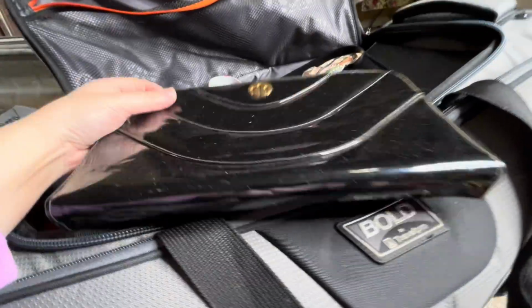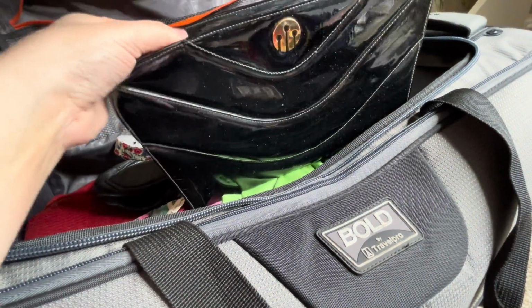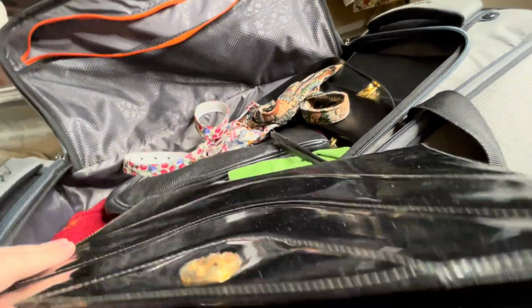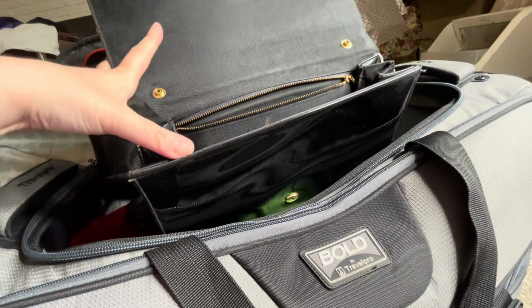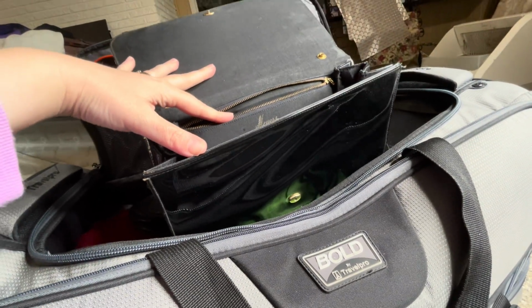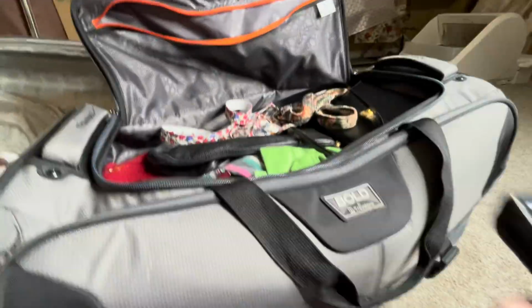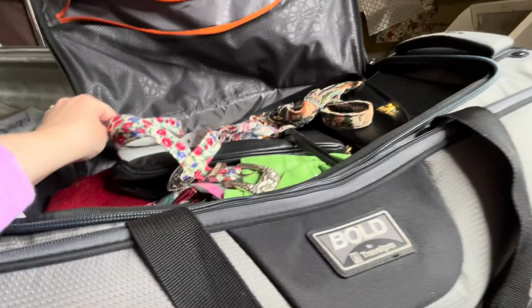Okay, we have a clutch. This was from that jewelry sale I went to. They also had handbags, but they were pretty picked over at that point. But I did get this. I think it was a shoulder bag, but it's Myers, made in USA, and it was half price, so that was $1. Just this retro little belt.